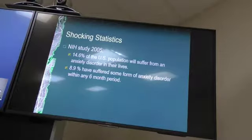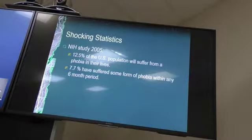14.6% of the U.S. population will suffer from an anxiety disorder in their lives. 8.9% have suffered some form of anxiety disorder within any 6-month period. Oh boy, so we're getting a lot of figures. It looks like we've got a lot of strange stuff going on.